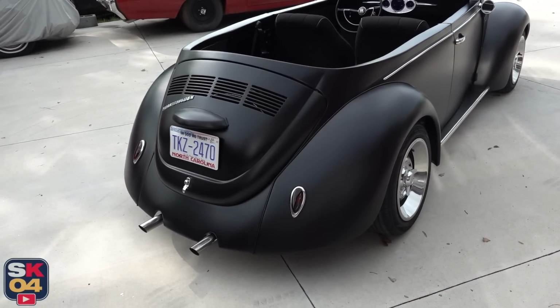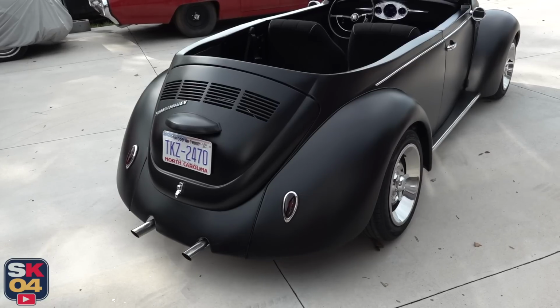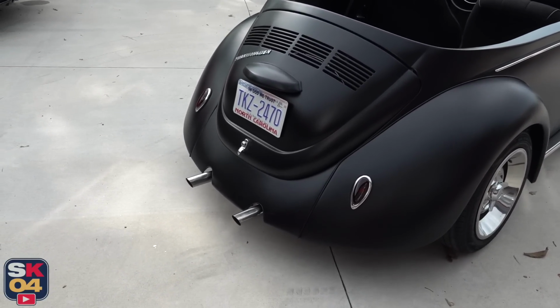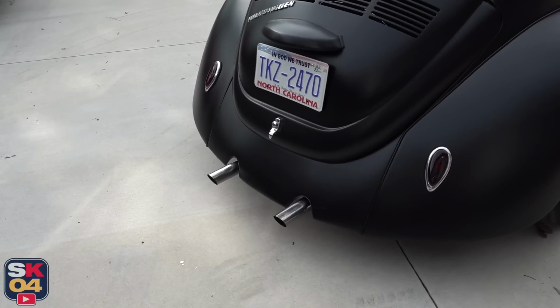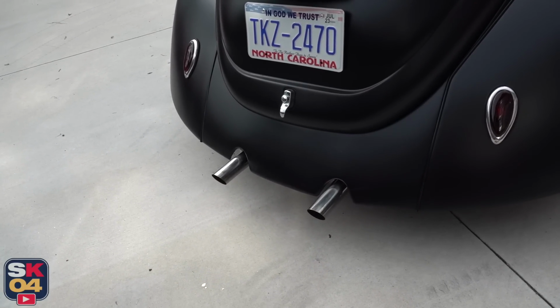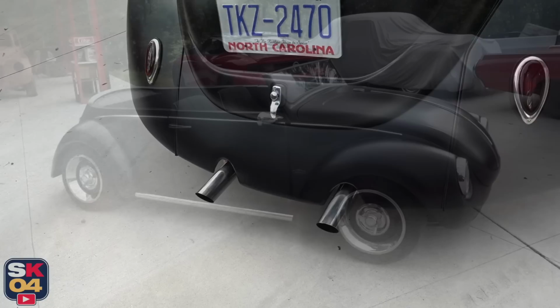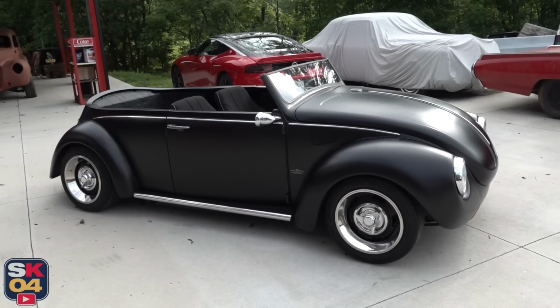We ended up pretty much needing to rebuild the entire tail section of the car due to poor previous repairs. The exhaust outlets were not even close to being symmetrical, but they look really, really good now and fit well with the exhaust the customer wanted. I'm a big fan of the wider fenders.